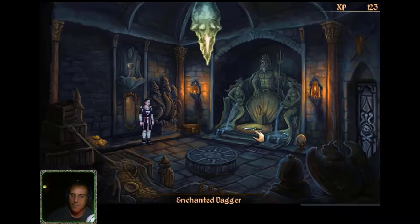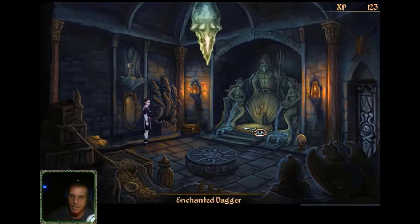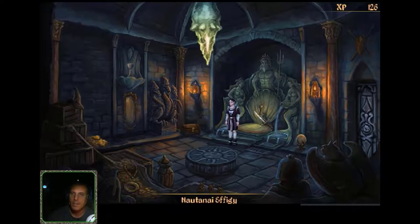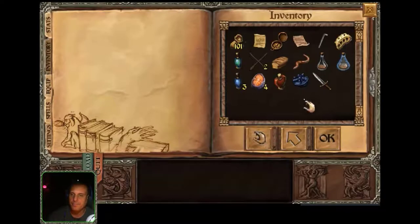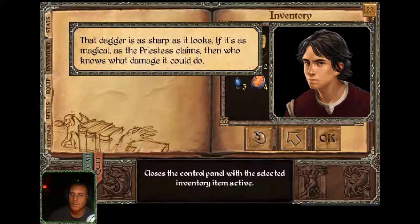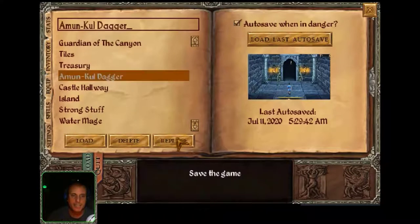Oh my gosh. This must be the enchanted dagger the priestess mentioned. Oh my god, it's a dagger. It's beautiful. Can we get it this time? Got it. Oh yeah. Let's examine it. Enchanted dagger for the cutting of cursed hair. That dagger is as sharp as it looks. If it's as magical as the priestess claims, then who knows what damage it could do? Oh wow. We got the magic dagger, folks! We got it!